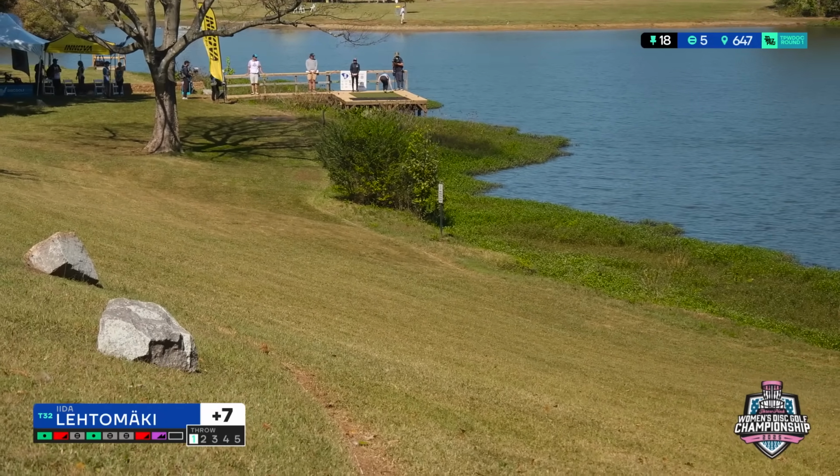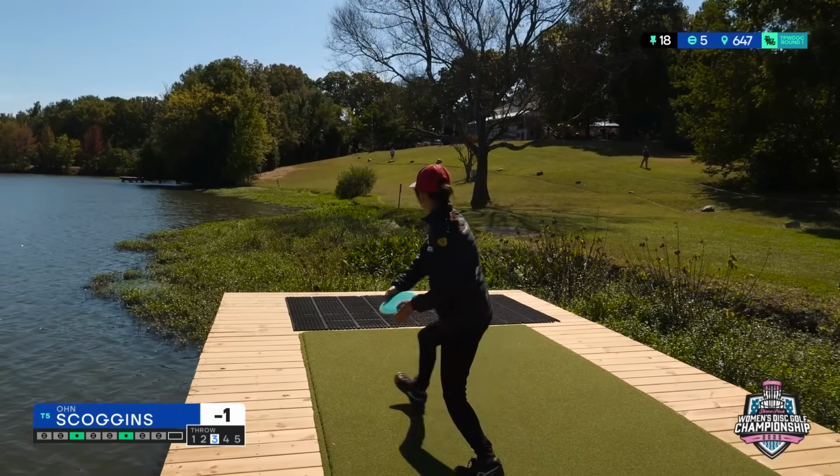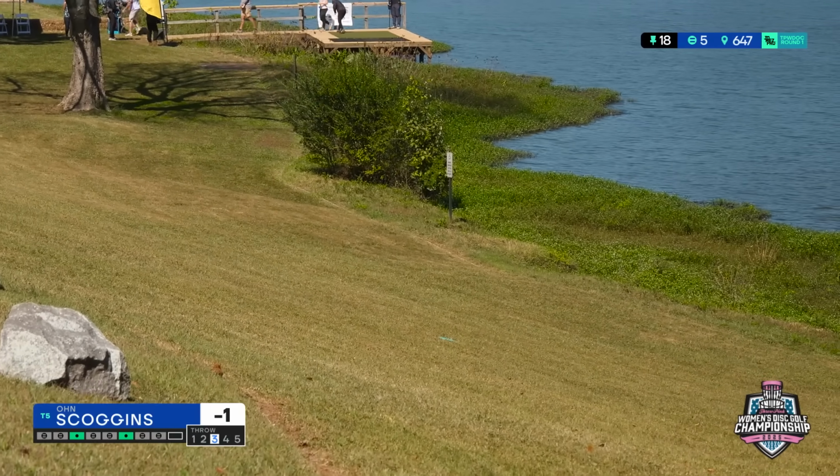Yeah, without a spotter right there, it can be hard to tell if anything crossed, and it looks like it is indeed a re-tee. Oh, and sticking with the backhand play, going wide of that bush this time, and that's well done.